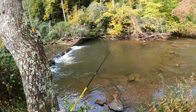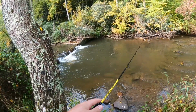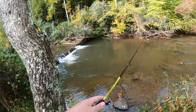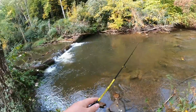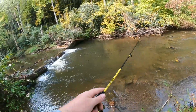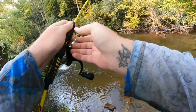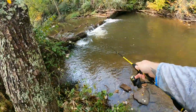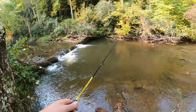I'm sure this spot looks familiar to some of you guys who have been following the channel for a long time. We're going to give it a good run here, and then we're just going to call it a day. This is the very last spot on the creek, very last opportunity. Oh, it was a little nibble. Very last opportunity to get a couple, so we're going to fish it nice and slow, see if we can't trick a couple of these little beauties into biting for us.